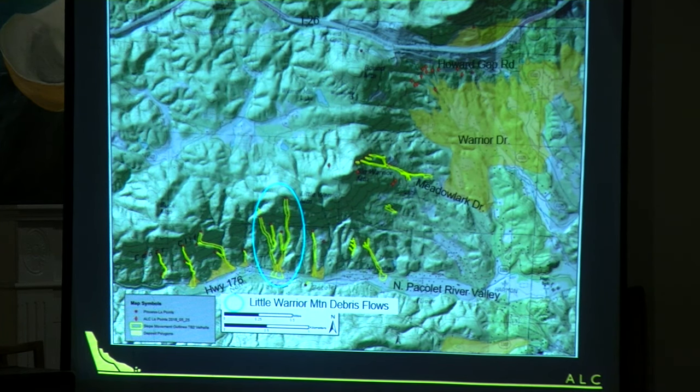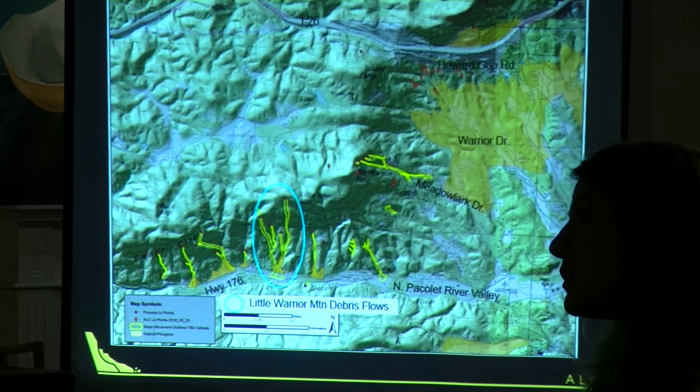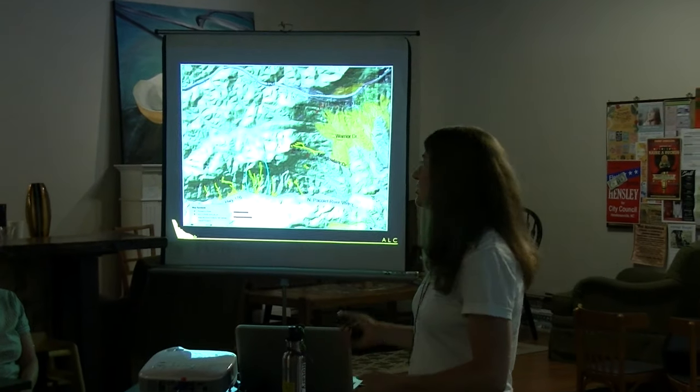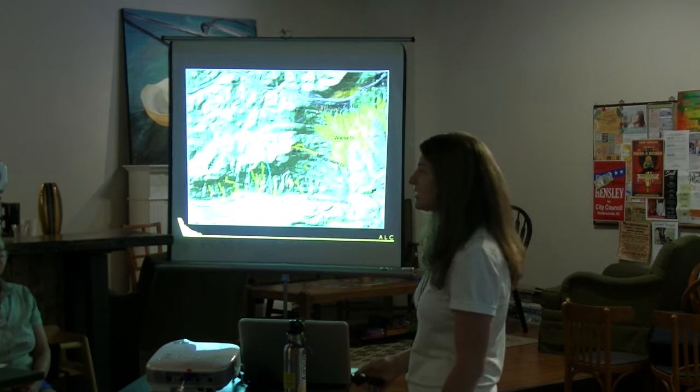Here's a map of some of the debris flows that happened. All of these little yellow squiggles are debris flows that happened during that May 18th storm. All of the little red dots are other landslides that happened as well. These orange blobs that you see over here and some at the base of the slope are old landslide deposits. Those are areas where we know landslides have happened in the past. We often see that landslides happen again and again in the same locations.